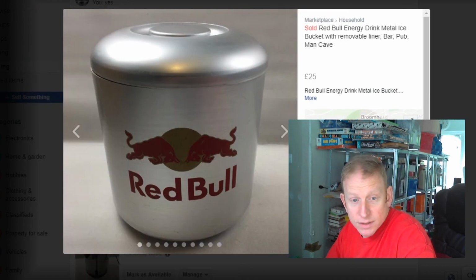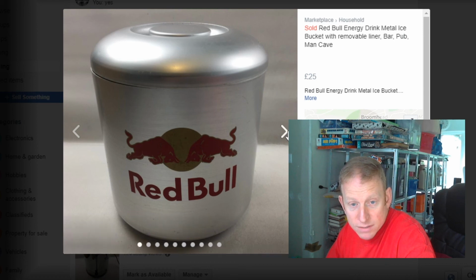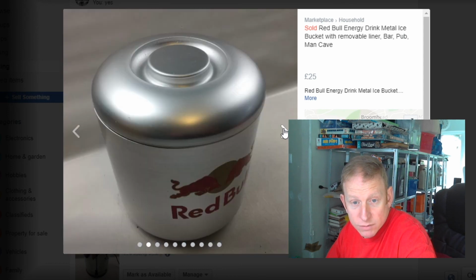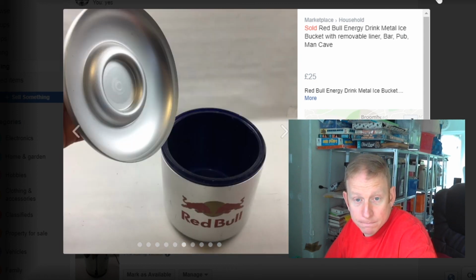This was another item that's gone postable on Facebook again. £25 delivered, but it will only cost me, I think it was £3 to post it. This is an ice bucket by Red Bull. I think I possibly could have got more for this, I'm not sure. It was a nice item, ideal for a man cave or something. And yeah, it sold on Facebook for £25 posted. They paid via bank transfer, and yeah, happy with that.